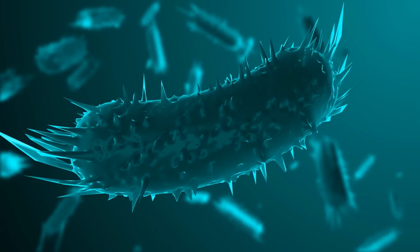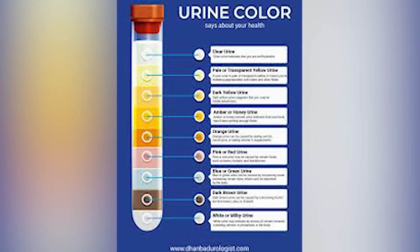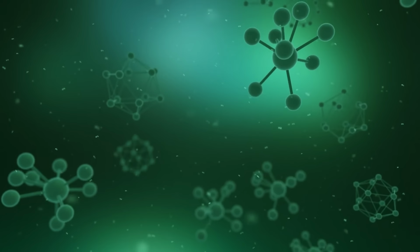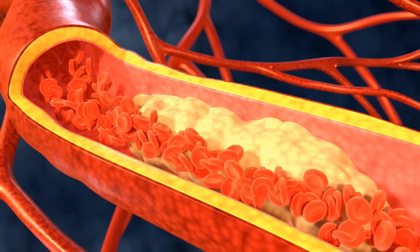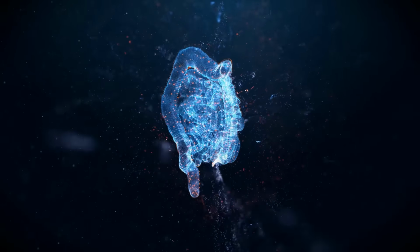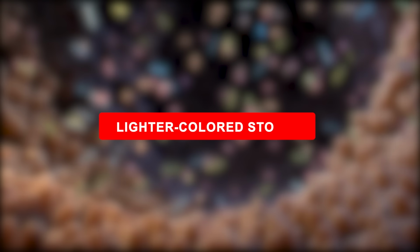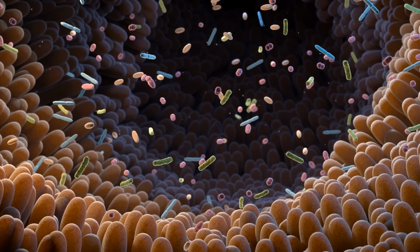When it comes to pancreatic cancer, changes in stool or urine color are important to watch for. The pancreas plays a key role in digestion, and it also helps regulate enzymes that break down food. If a tumor blocks the bile duct, bile can't reach the intestines. This can lead to lighter colored stools and darker urine. This blockage also affects fat digestion, which may further change the appearance of your stool.